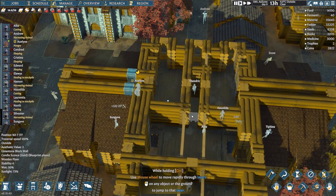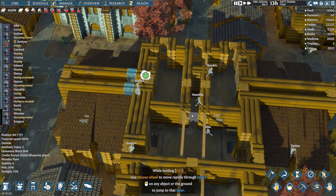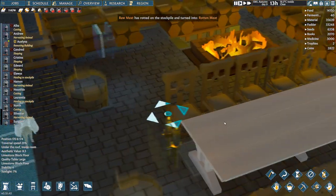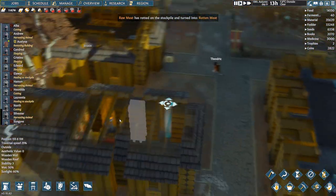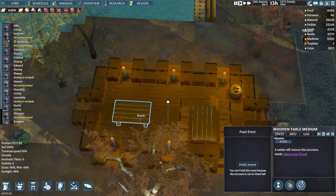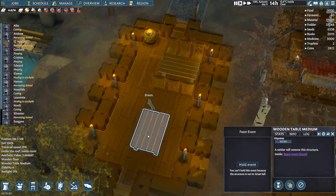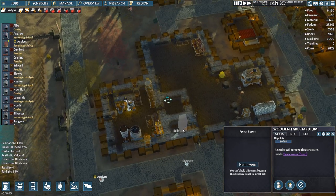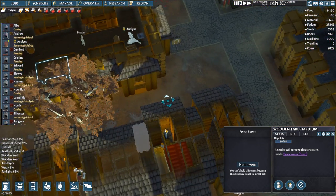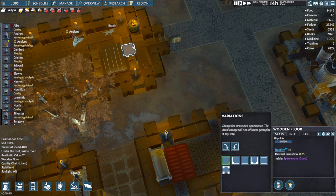And down below, let's see here, how is that going? So we got most of the chairs moved over. I think there is still some chairs and stuff that we need to move over here, but we'll wait until we get another dining table in. Oh, we have one set up already. Okay, perfect. So we can move that stuff over.